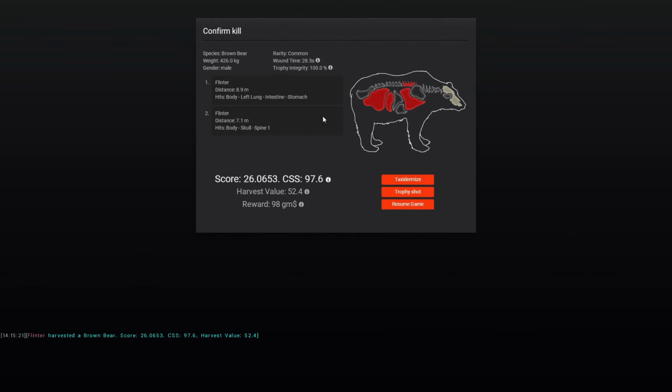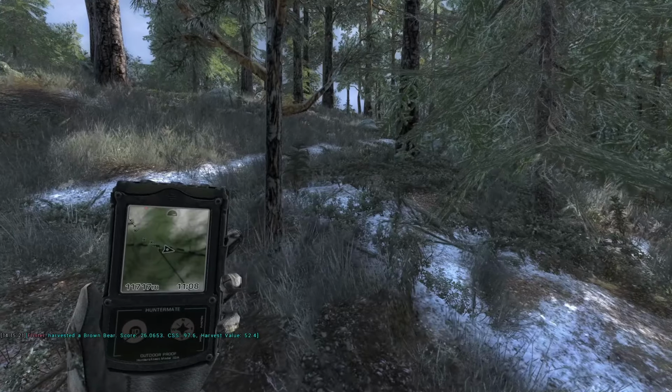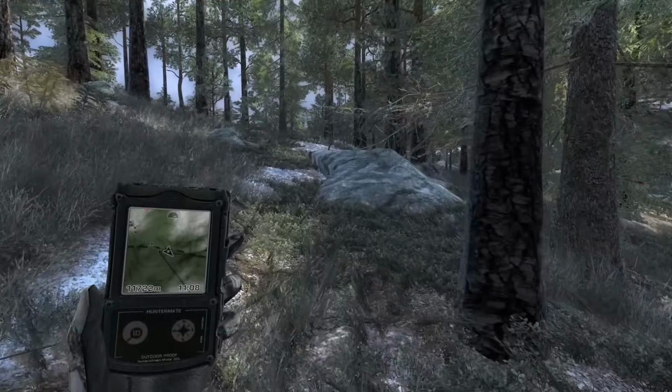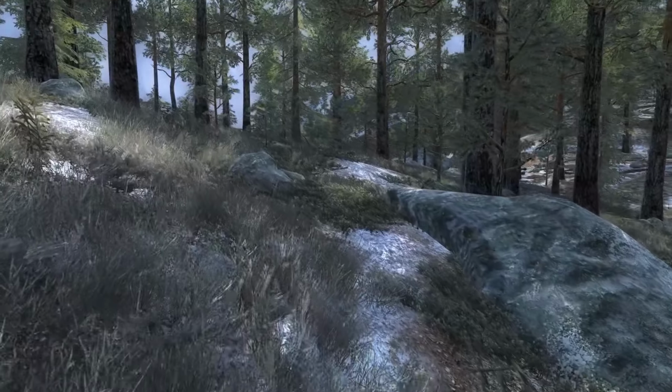First shot was lung, intestine, stomach. Second shot, spine, which basically is an insta-kill, but he still stood there for a minute. 26 score. I don't think they spooked. That clicking sound is more obvious when they're all spooking. It's really fast and consistent. This is more sporadic, so they might still be out here.